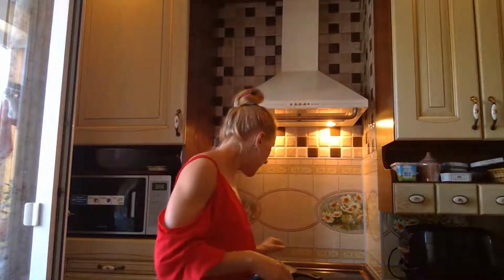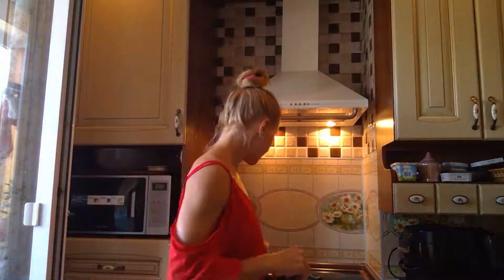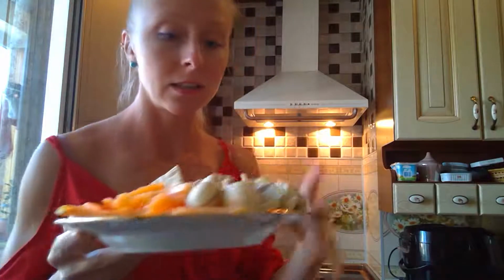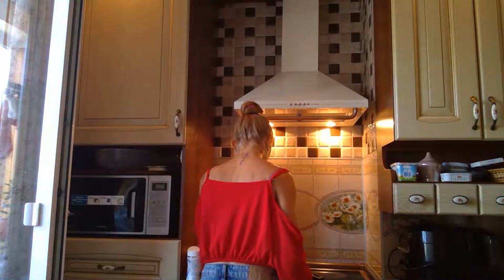So our onions are sizzling in water, and while they're still doing that, we're going to actually start adding the rest of our veggies. We're going to open up our pan. Again, we have a whole plate. This is about 200 grams of each, 250 bell peppers and mushrooms, simple button mushrooms.